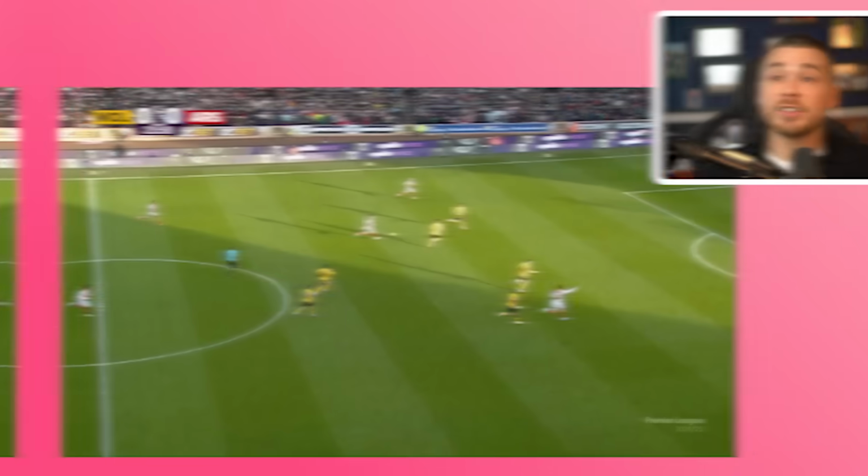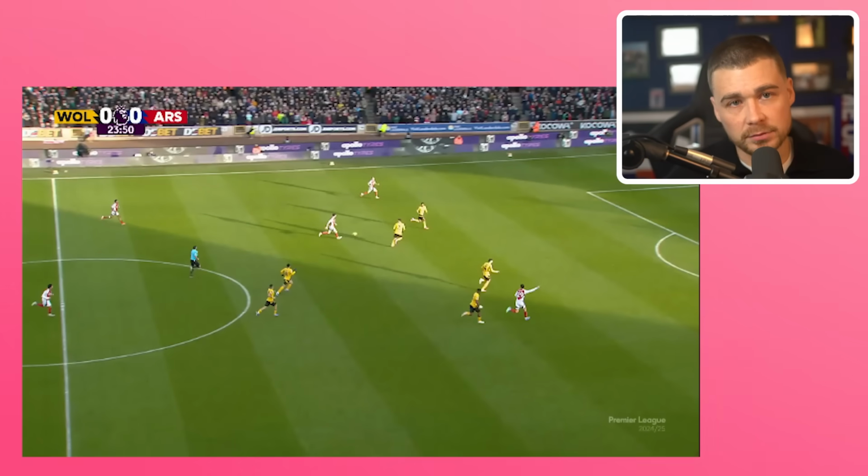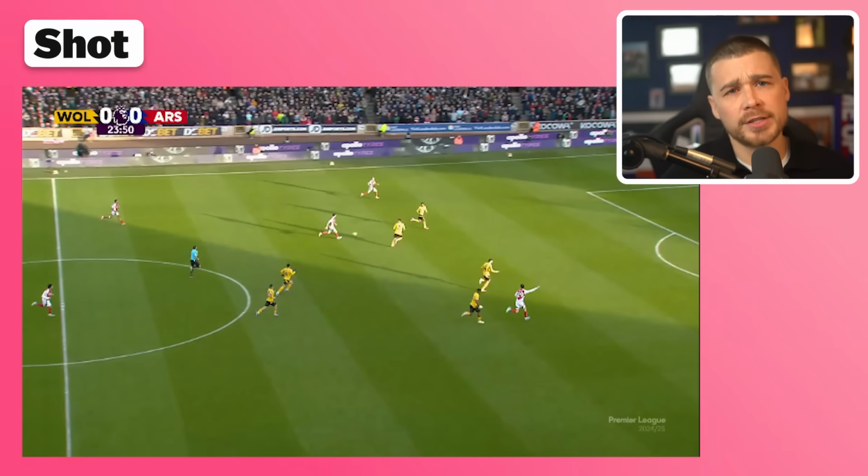And the shots that really make a difference here are the ones close to goal. That's also known as what we in the biz call sitters. So has he really been missing sitters? Well, I bring to the court shot 74.